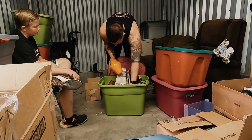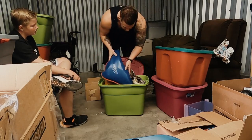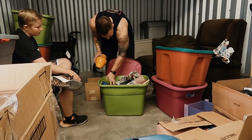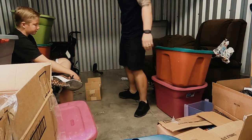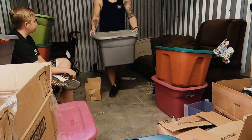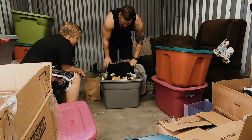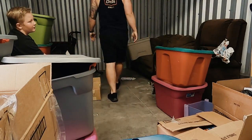A bit different stuff, still glass. This is kind of cool, an American flag. Another glass stuff. Big ol' owl. This one's labeled Halloween. Okay. Halloween stuff. Decorations. Pretty much all Halloween. I'd rather this be Halloween stuff than Christmas stuff.